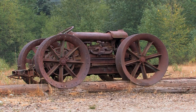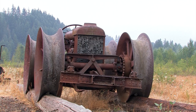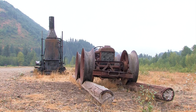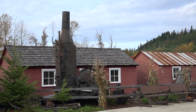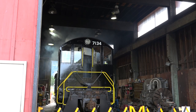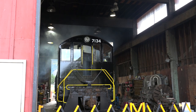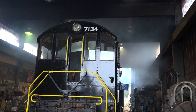This interesting contraption is a pole road locomotive. It is basically a 1920s-era Fordson tractor fitted with large double-flange wheels, allowing it to roll on small logs. Walking around the museum, you will find large buildings filled with all kinds of equipment. The locomotive shop fills with diesel smoke as a former U.S. Army Alco S1 is fired up. There's nothing like the smell of Alcos first thing in the morning.